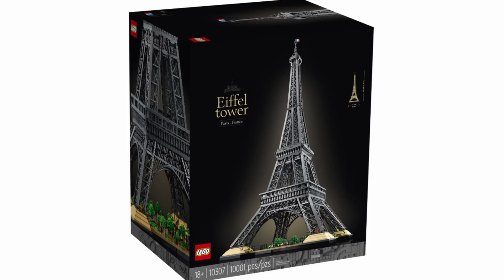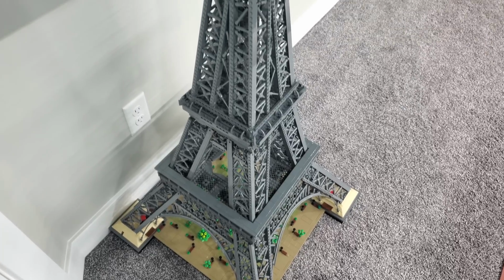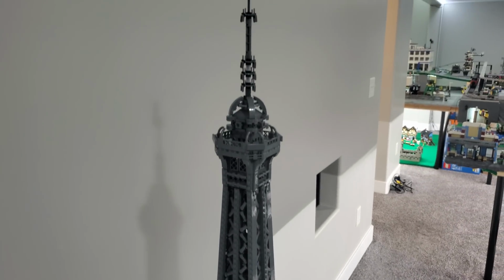It's kind of like in the middle of my list here. It's awesome. It's the tallest LEGO set there is. The build experience is okay. There's a lot of repetition, obviously, in it, but I think you have to be a pretty big fan of the Eiffel Tower to get that in your collection, especially at that price point. So we're at the middle of the list right here from number 7 to number 6.